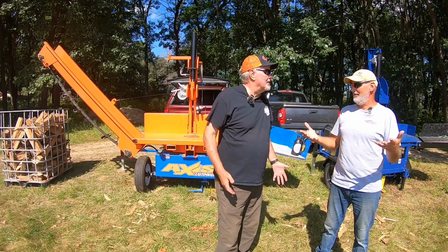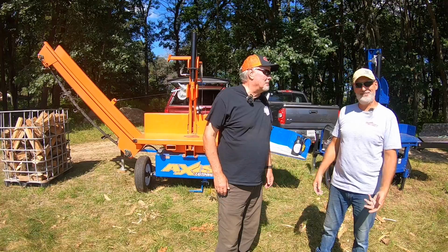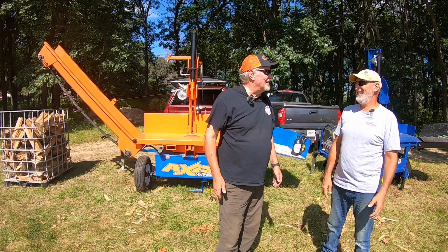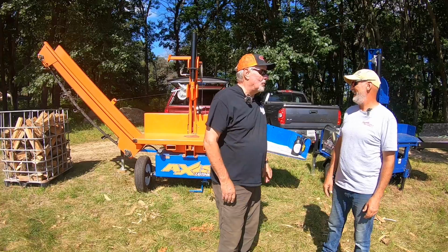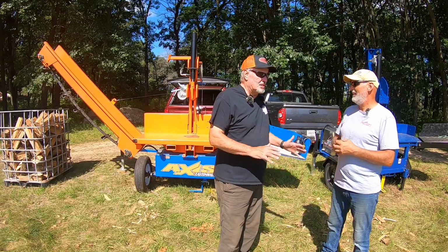We did some splitting. Well, what do you think? They both are awesome. You know what? It'd be hard pressed. I mean, if they were blindfolded, oh wait, you can't do that. But no, they're almost identical. There's a couple of features here and there. Other than that, they split identically.